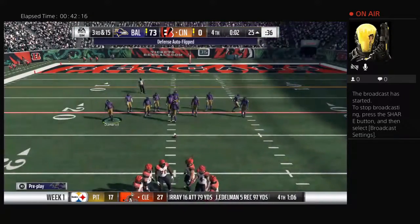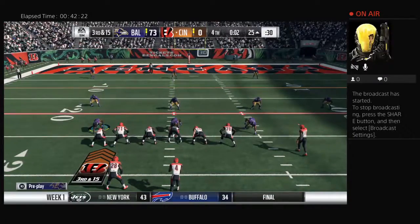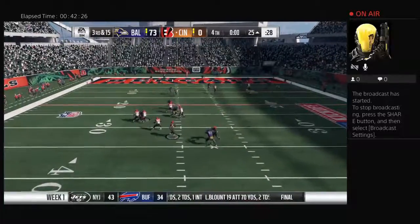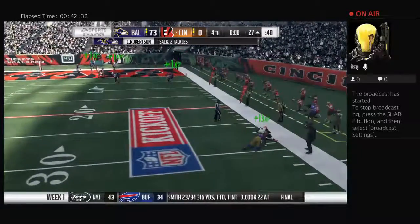Now, the Bengals on third down. Just 1 conversion in 8 tries. Not good. This will be 3rd and 15. One last throw here for Watson. And eventually taken down here.